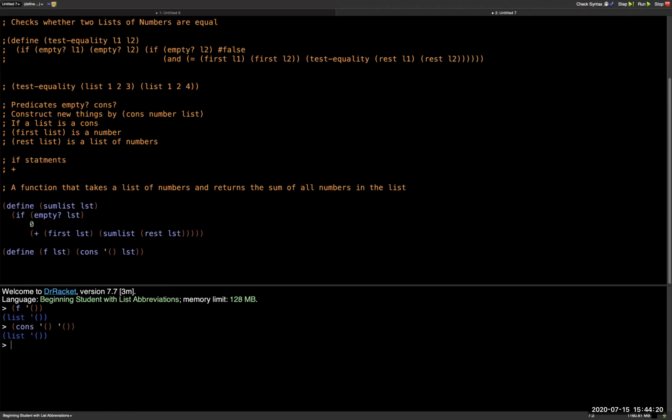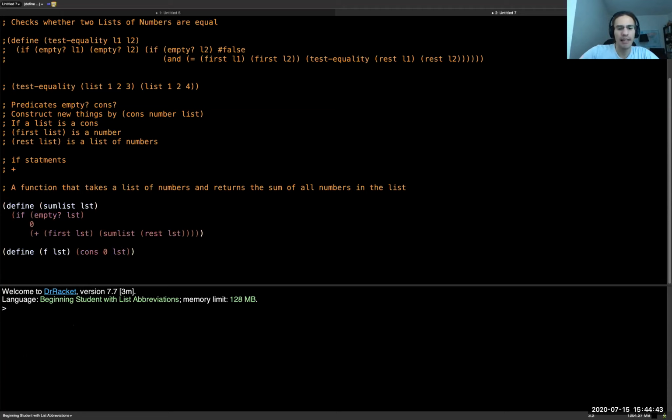Like the thing is, I don't see how you can make this work without assuming it's a number. Because you have to do something. One can add a second parameter. Or the first element of the list, I guess, or something like that. I don't know. Well, I mean, you can just make it a list of numbers. Let's say we add 0 onto the list, f lst, right? So doing that, if we go f with the empty list, we'll get list 1, list 0.